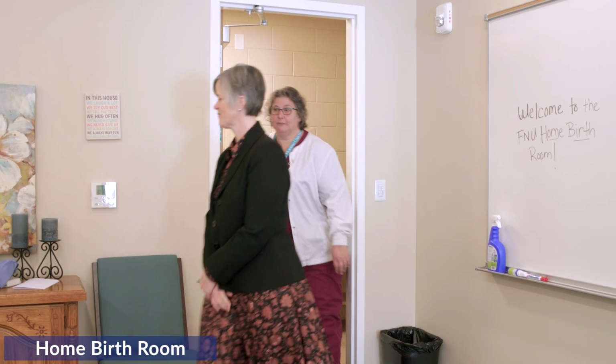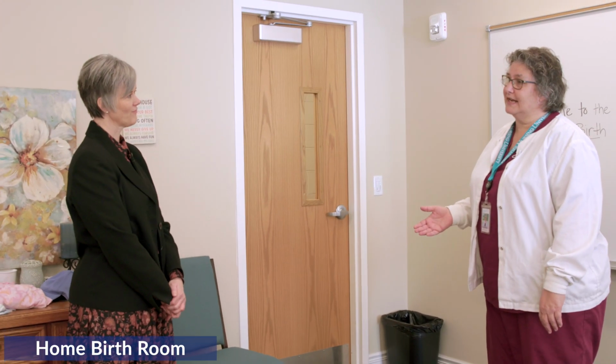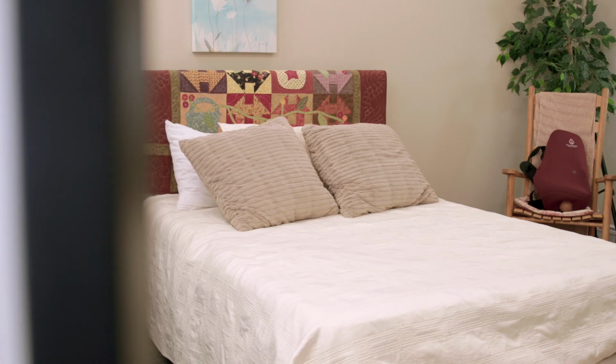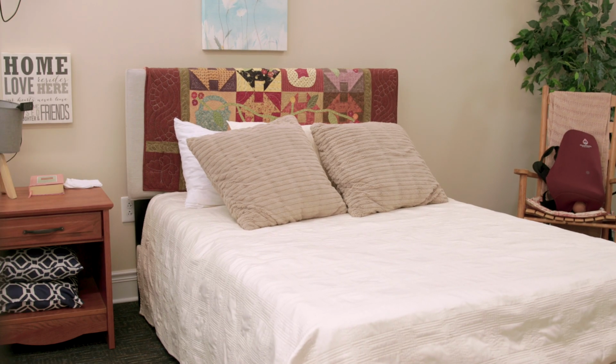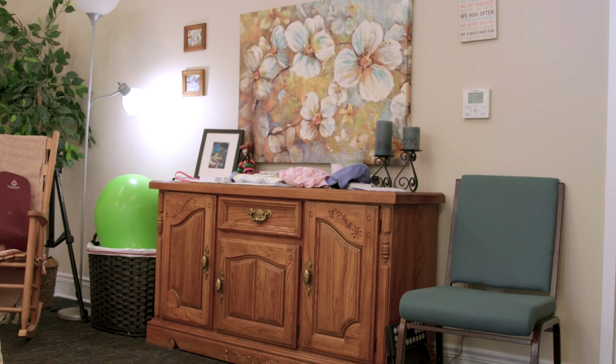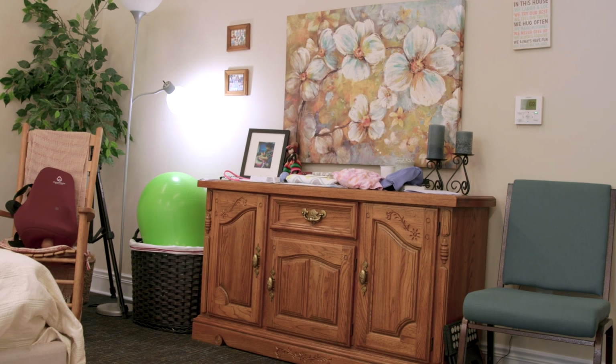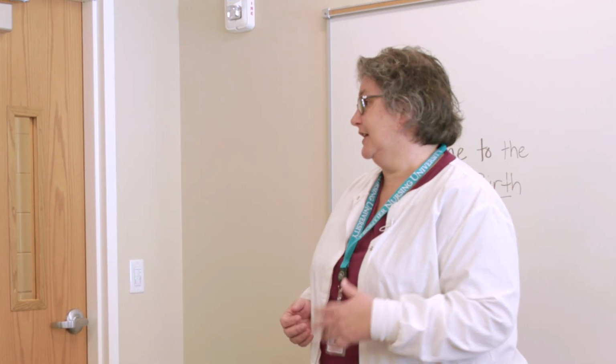This is our home birth room, which allows our students to practice in an out-of-hospital setting. The big difference with a home birth is that they really need to think about preemptory issues that may be happening. Is this client taking a little bit longer in labor, and is that signaling something that we need to be concerned about? And if so, is it enough of a concern that we need to transfer from a home setting to a hospital setting?